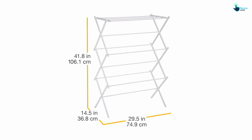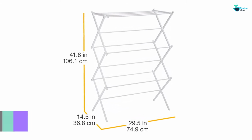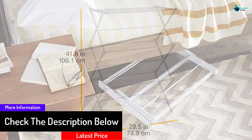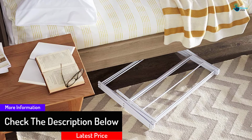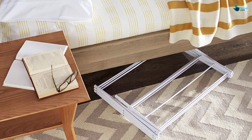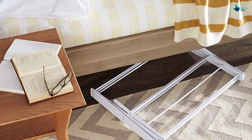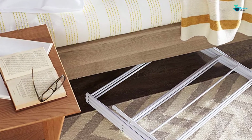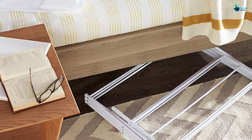To make it user-friendly, the rack features lightweight steel construction which is strong to support your clothes. The sleek powder finish renders it attractive, thus ideal for house decor. When hanging clothes, the rack doesn't cause staining as it is mildew and rust-proof. With the ability to fold flat, it means that storage stress is no more.